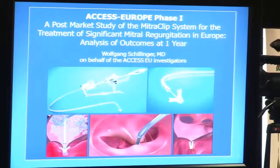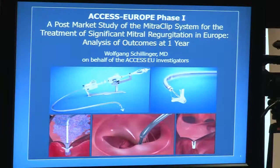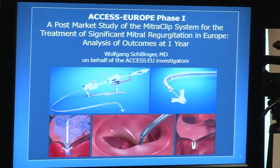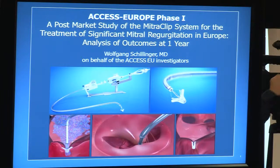So, Access Europe is a post-market study of the MitraClip system for the treatment of significant mitral regurgitation in Europe, and I will present analysis of outcomes at 1 year.